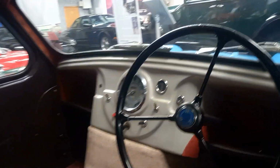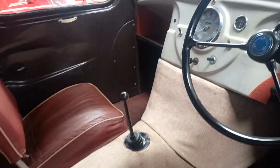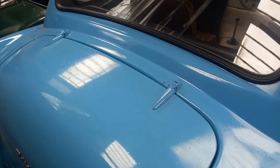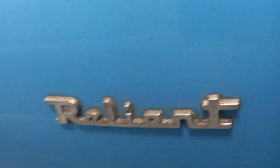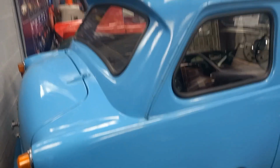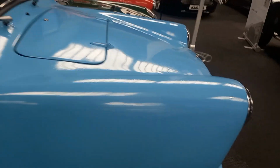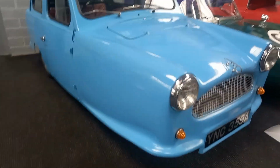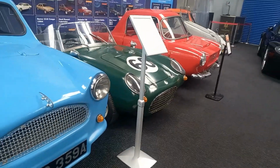It's the interior for it. And that's got 80 miles an hour as the maximum on the clock. Doubt it would do that. Say on the back, Reliant. No, it's a Reliant of some type. Don't know what year. It's the little microcars.